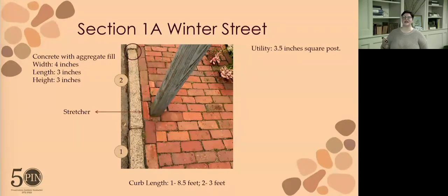We also looked at the impact of utilities and sidewalk features. So this signpost, which is 3.5 inches square, required a little stretcher brick to be placed in order to maintain that pattern, which is a nice little detail.